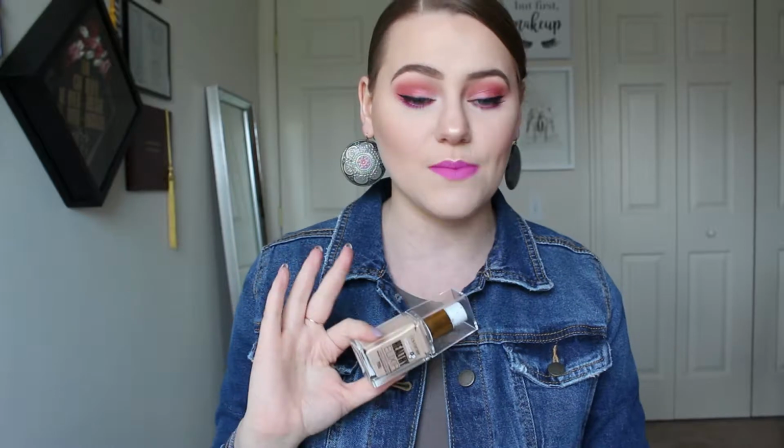But other than that, I've really been loving this product. It's mixing really well. I think as we get into some of the summer months and some of the warmer times of the year, this is going to be one of my go-to foundations because it just blends out so nicely and it makes my skin look so nice. So I'd highly recommend this to you.